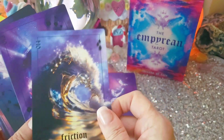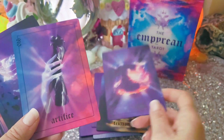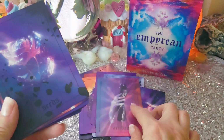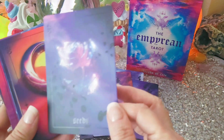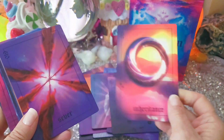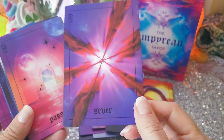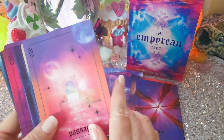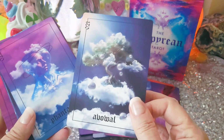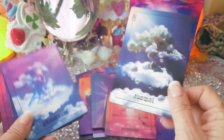All right. Unearth. Artifice. Seeds. Inheritance. Sever. Passage. Avowal. Let's see what that one means.